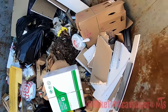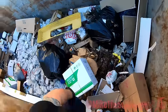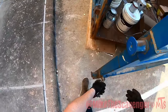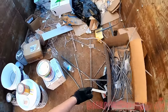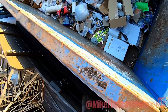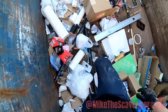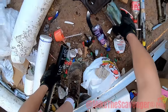That ain't nothing to really shake no sticks at. Okay, let's see if we can get this door open. Here we go, there's my scrap. It's a pile. Sure is. We got some pipe down here in this open top, y'all. Let's see what's cracking.